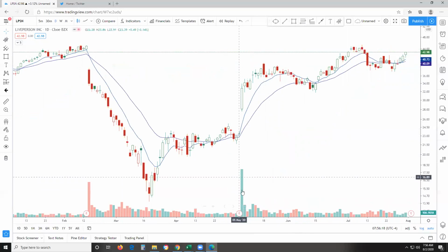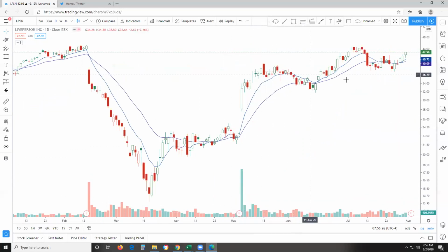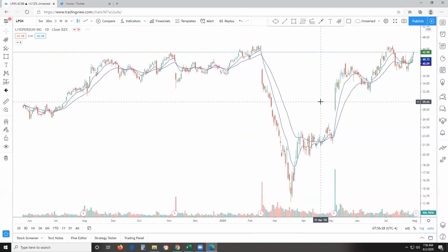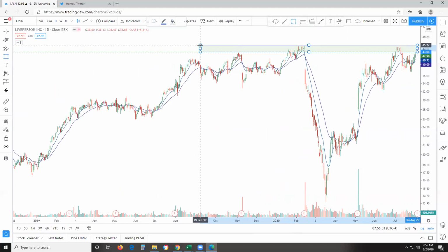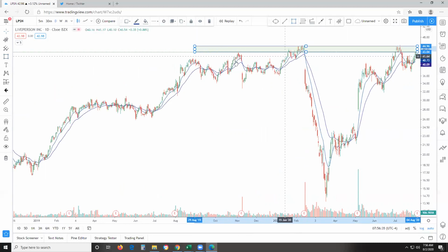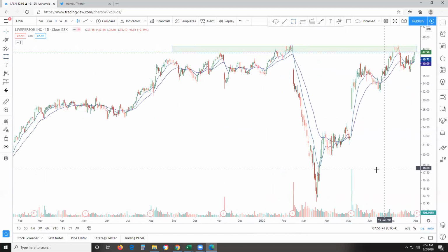So we had this big update on the last earnings, must have been after hours. Now we've kind of marked time sideways, up a little bit, and LivePerson has this area right here that has been important. It was resistance here, resistance here, resistance here, coming back into it.